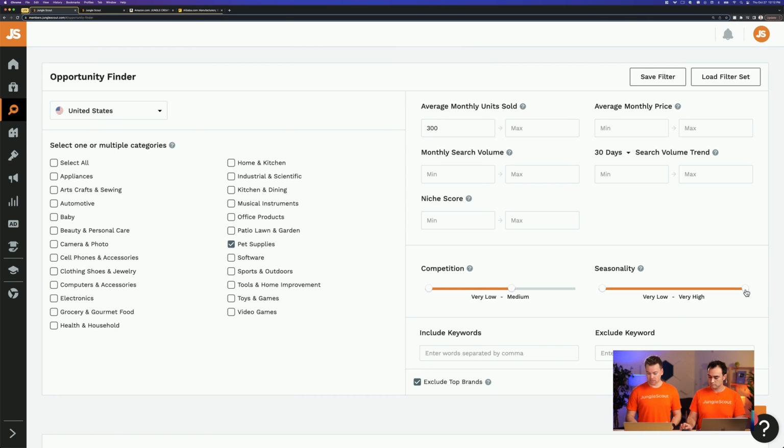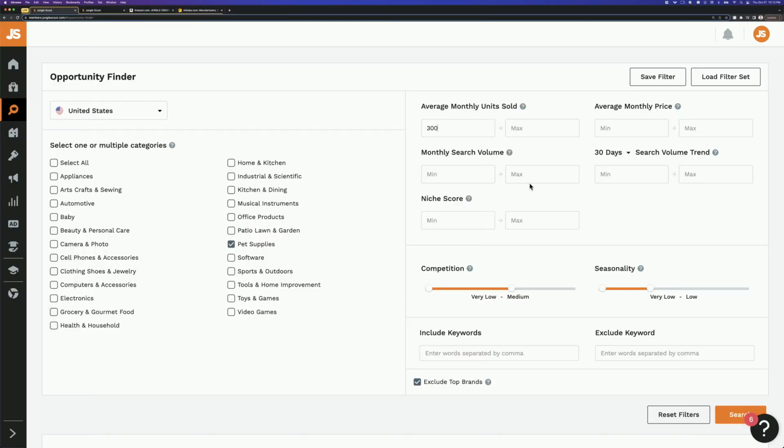Also, we haven't really talked about this, but seasonality: you don't want to sell anything that's just going to sell during Christmas or Valentine's Day or just one holiday in particular. So I always like to drop this down to low or even medium in some examples. So I'm going to drop seasonality down to low here.